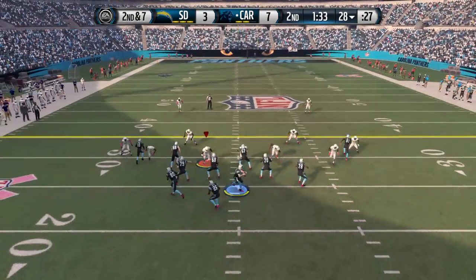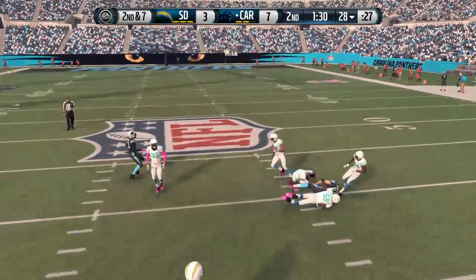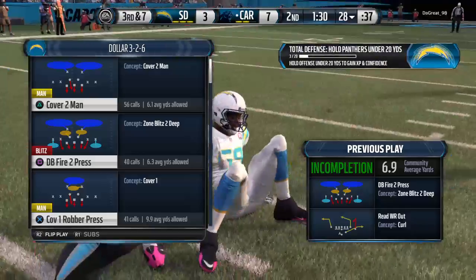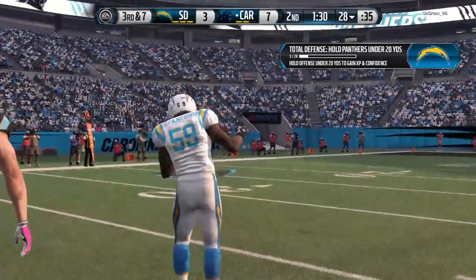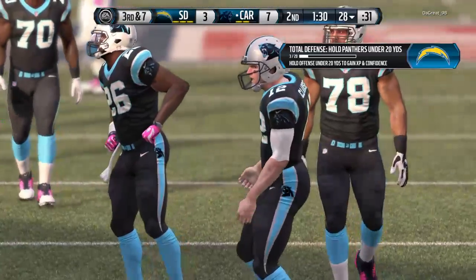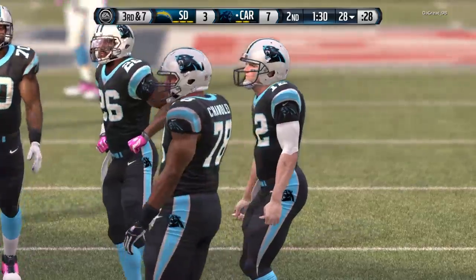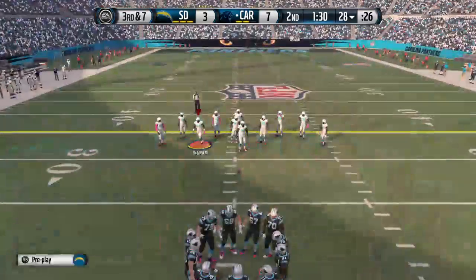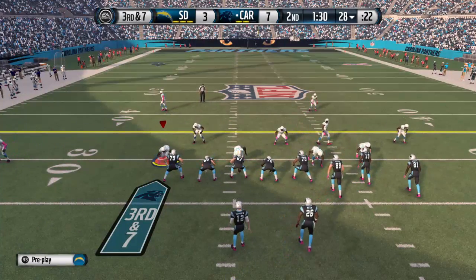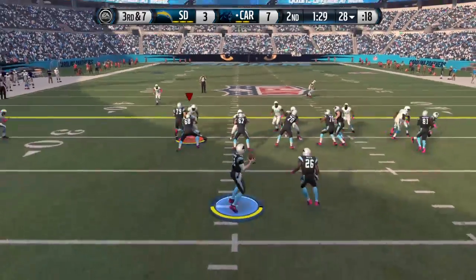Get ready. The hit knocks the ball out incomplete. Well, they always say if you get your hands on the football, you got to make the catch. Yeah, right. The guy that made that rule up wasn't getting hit as he was trying to catch the football. Nice hit that time by the defender. Now looking at 3rd down.